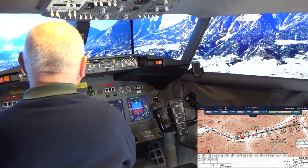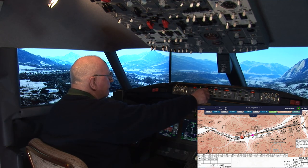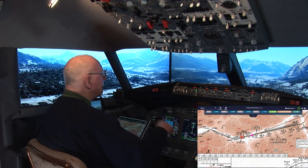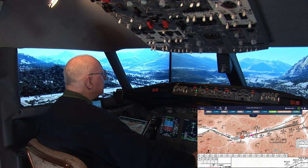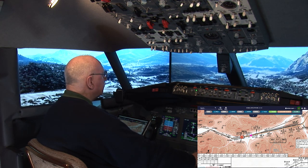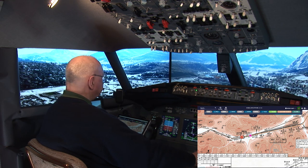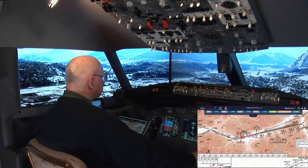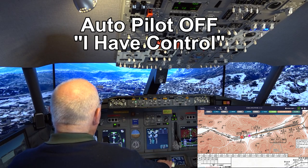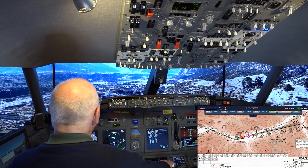Precision height in a moment. Right, going to four flaps. And still on the glide slope. 1,000, check. And I have control. This is your chance. Jump out now if you want to.